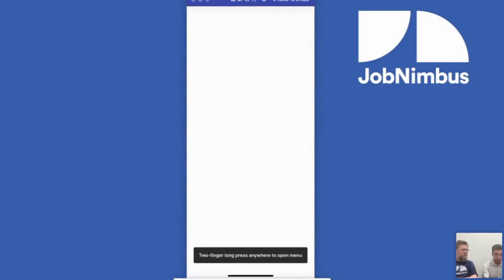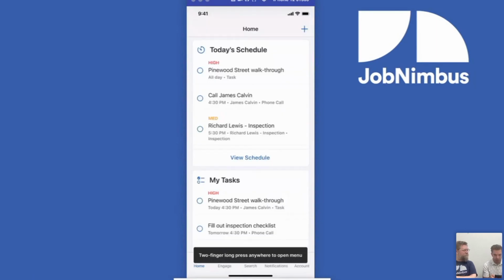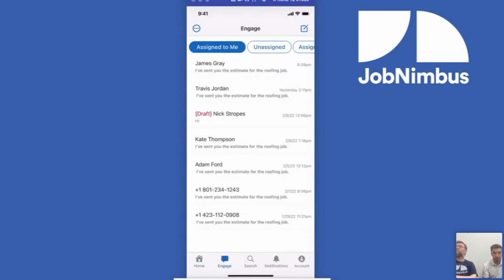I wasn't planning on showing this, but just so that you guys get a feel for what we're building. This is going to go to beta in June, and then we're looking to do a bigger, broader release in July. This is just our clickable prototype, but it's called Engage. This is going to be a total game changer for you guys.